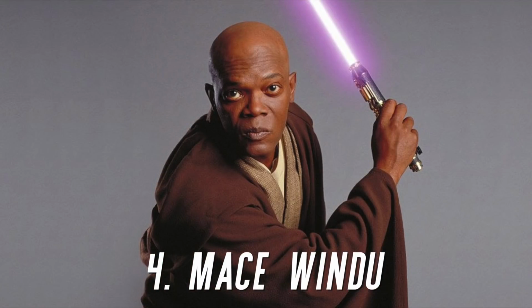So number 4 on our list of top lightsabers is Mace Windu's. Yes. But we actually don't have one with us, but we are going to talk about it. Mace Windu's lightsaber is the only purple lightsaber in the galaxy. That we've seen so far. That we know of, yes.